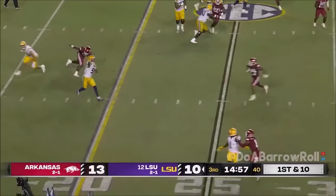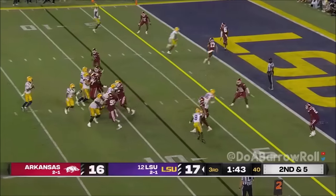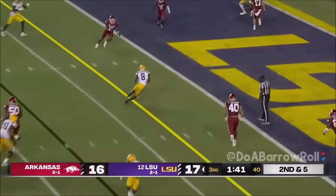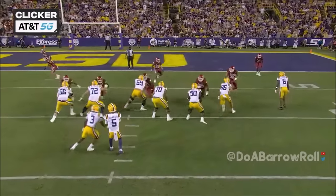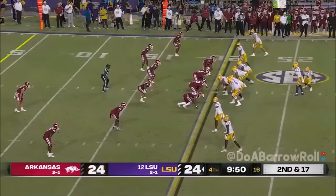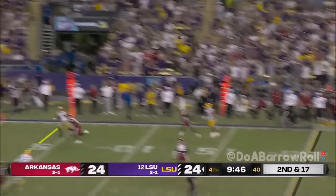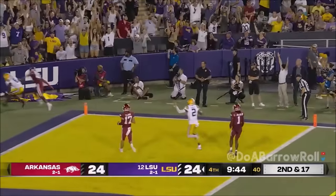Daniels on the move, scanning, fires along the sideline. Daniels under pressure, flips it across the middle. To his left. Now he drops back, baits that blitz, and gets it off to Taylor. Diggs goes in motion. Daniels looking to the end zone, launches.